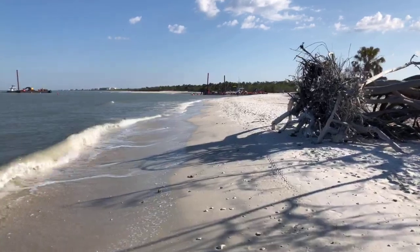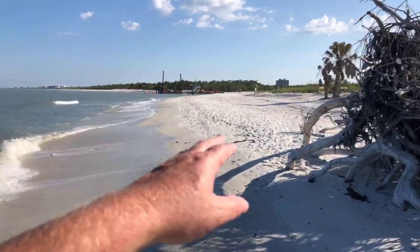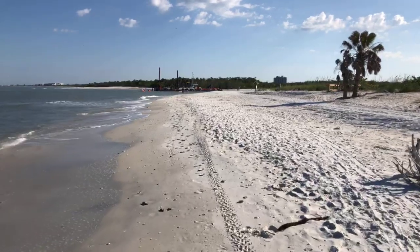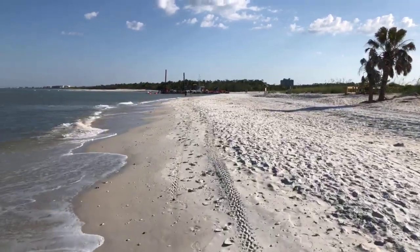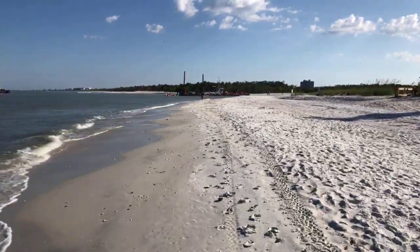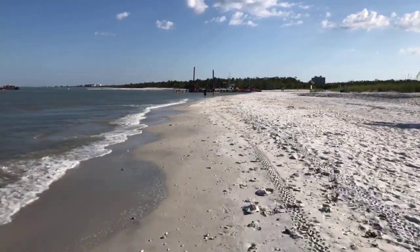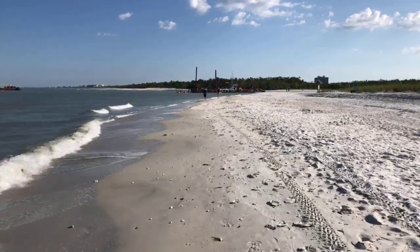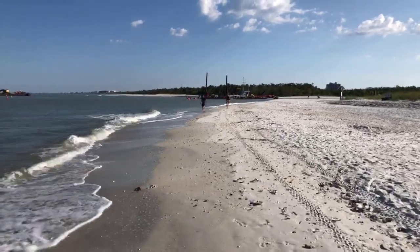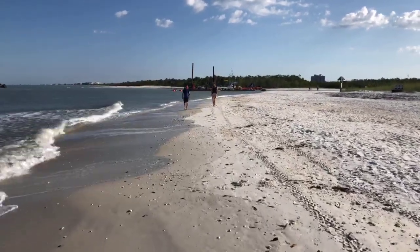Wow. Beautiful out here. Look at that. This is a great place to watch the boats going in and out of the pass. Lots of beach up here. You can't go swimming up here. This is for fishing only up at the north end. It's a great place to watch the fishermen when they're out here. I don't see any fishermen today. I don't know how long the barges are going to be here dredging. We'll walk up to the end, get a closer look at the barge. Nice breeze blowing up here. Feels good.